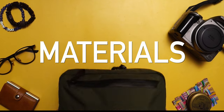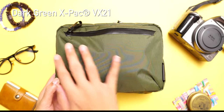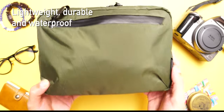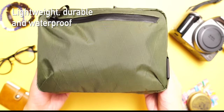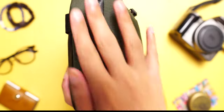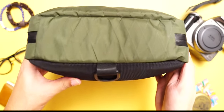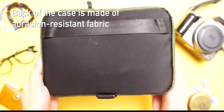The 2.5-liter Alpaka Elements Tech Case in dark green is made with an X-Pack VX21 material. X-Pack is the same material used in sailcloth and is lightweight, durable, and 100% waterproof. You can find this on the front, sides, and bottom of the bag. Except the back, which is made of some sort of abrasion-resistant fabric.